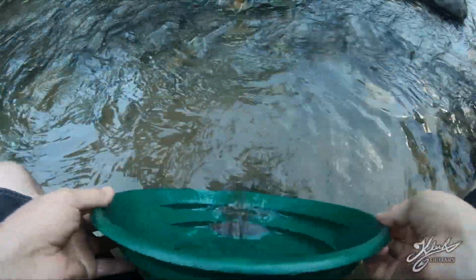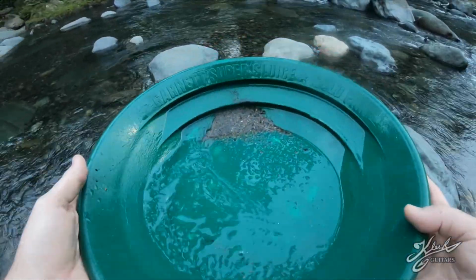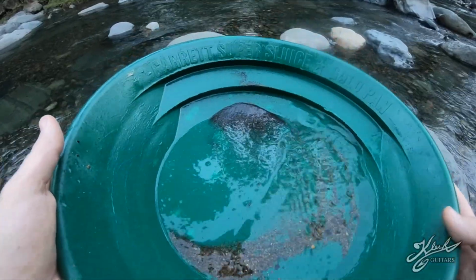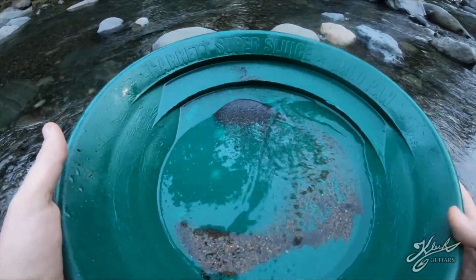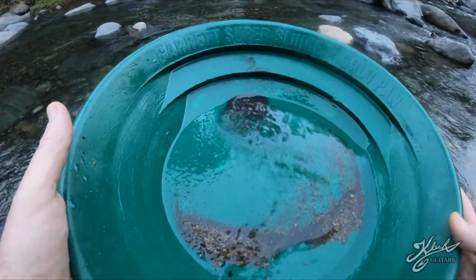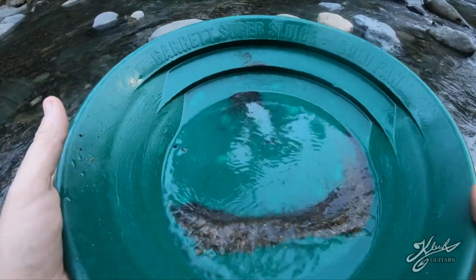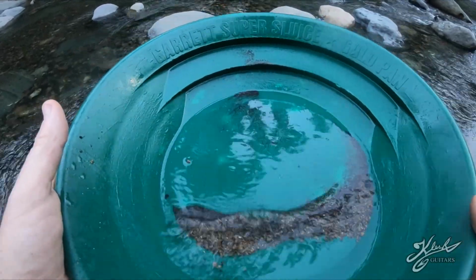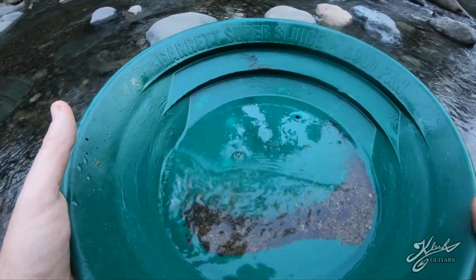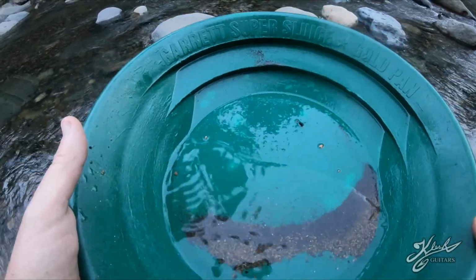All right, we're down to the black sand here. We just panned this one out in real time. Let's see if there's any gold in it. Let's pan it down real gently. No gold in that one.